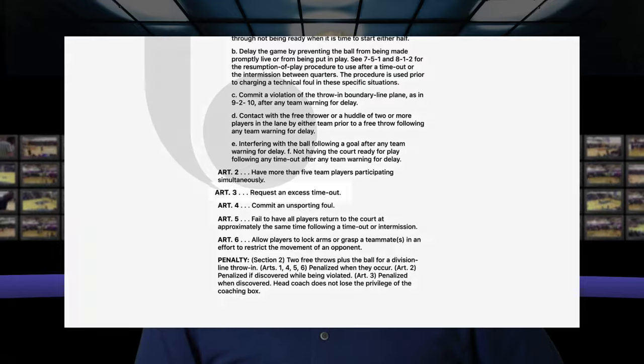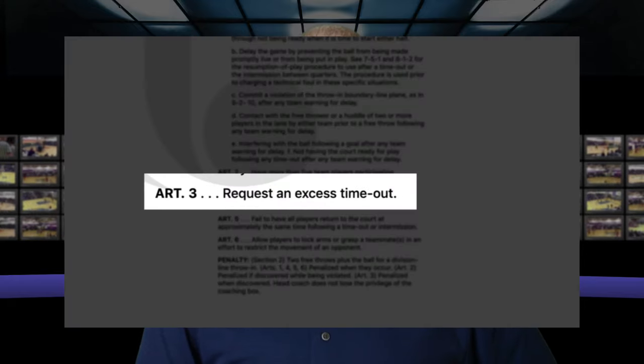That is a team technical by rule, to have six players on the court. Pretty straightforward. Article 3, request an excess timeout. Part of the official's responsibility is to inform a coach when they have used their final timeout. You've used your final timeout.